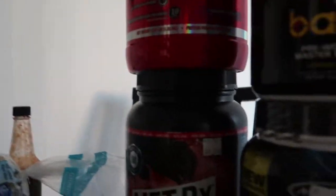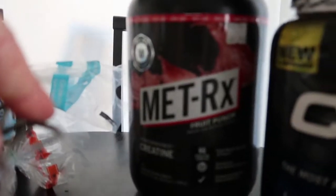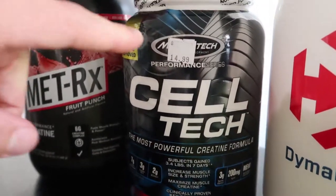So I've been talking a lot about my intra-workout carbs, which is both of these. This is the current one I'm having right now, and this is the one I just bought from Nutritional Warehouse. Look at that price. He's like, dude, we have a special on this. You need to get it.